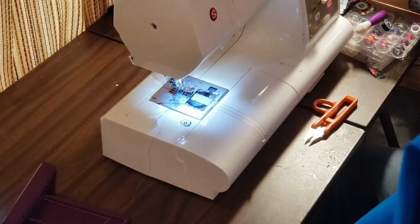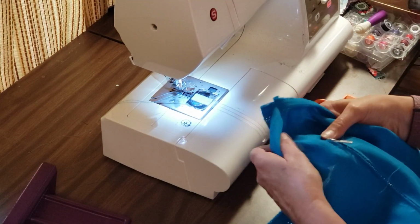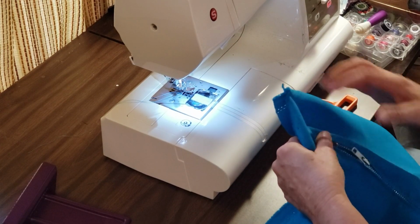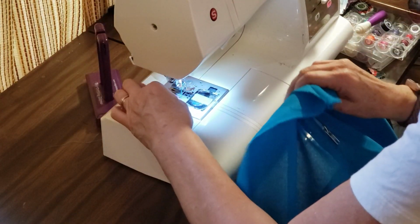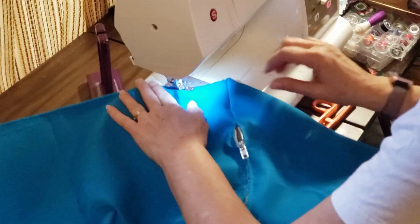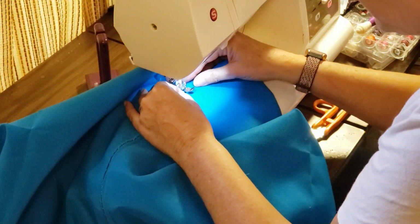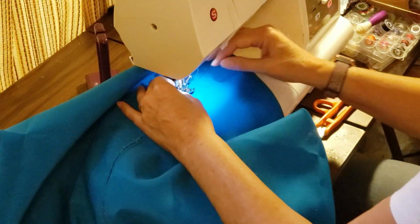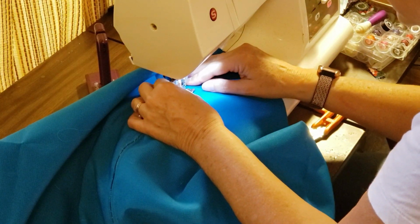All right, I'm going to zip this up. Well, obviously I did something wrong here. I'm going to stitch across there so it's got a little more strength. I guess I probably should have done that before I pulled the zipper, but I don't like when I don't know what I'm doing. So let's just give this a stitch across here.